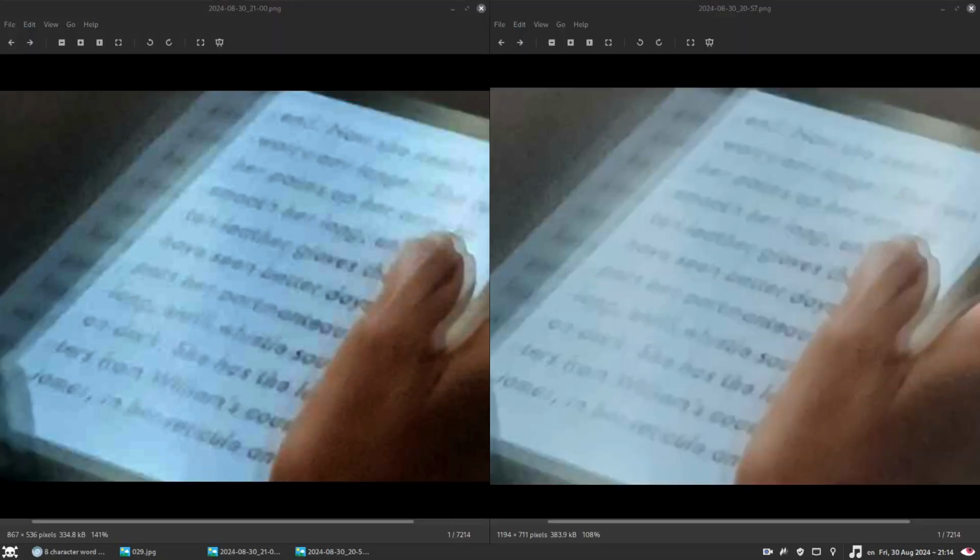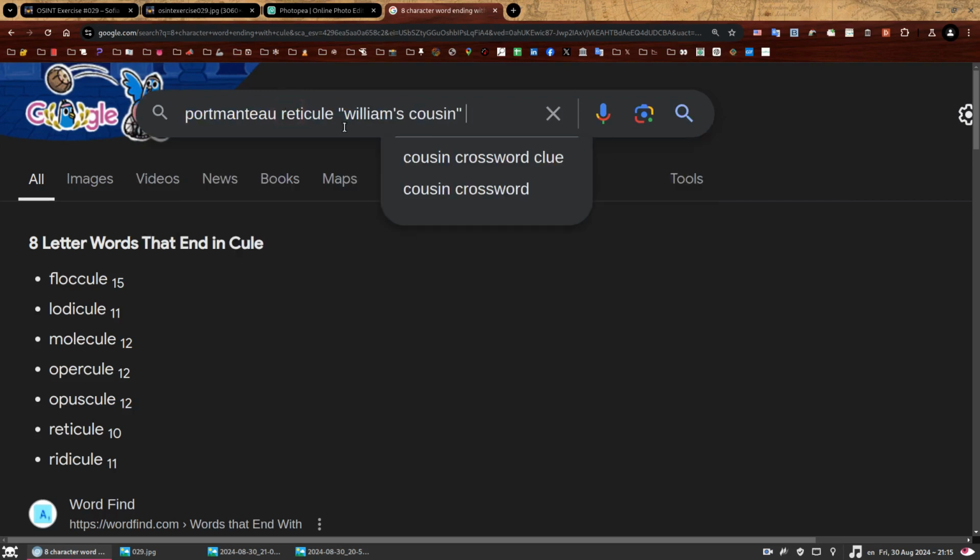Let's take this again. Right, so what it means is that now we have 1 partial sentence, which is William's cousin. We have 2 unusual words, which are portmanteau and reticule. So we need to put them all together in a search string. There are, of course, a lot more words you can pick from the text, but this is already enough. And these are actually the ones I originally used anyway. So we're going to Google something like portmanteau, reticule, William's cousin, and let's go.